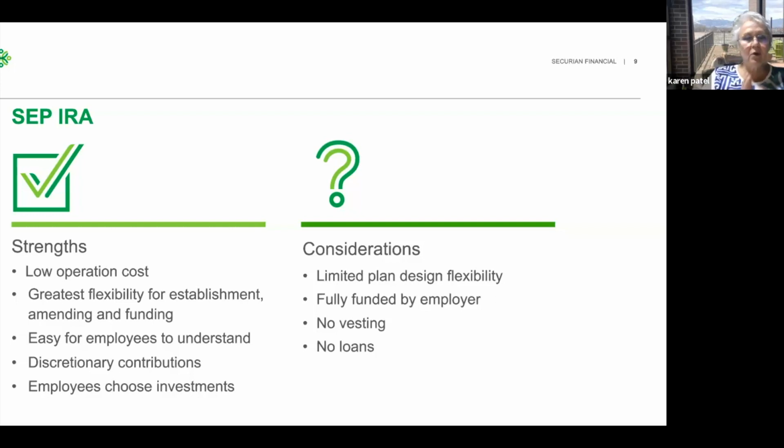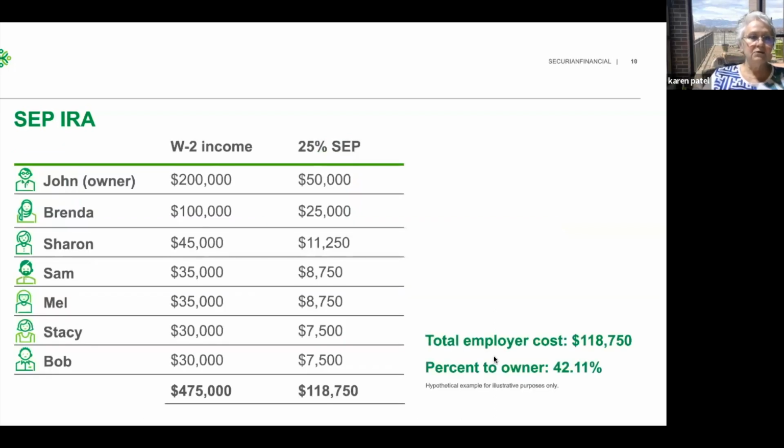On the next screen, we'll go back to the numbers where you're showing the salary amounts. So you, John, the owner, making $200,000 in income, you are able to stash 25%, which in this case is $50,000. As we go through these comparisons of the plans going forward, you'll see the total employer cost. And of course, as the business owner, how much is coming back to you?